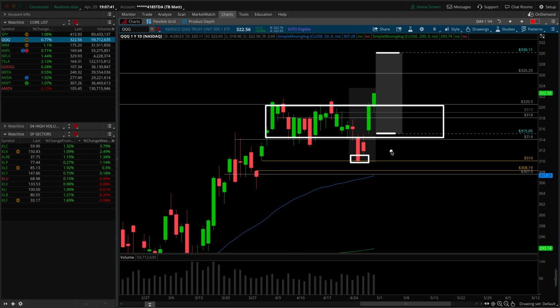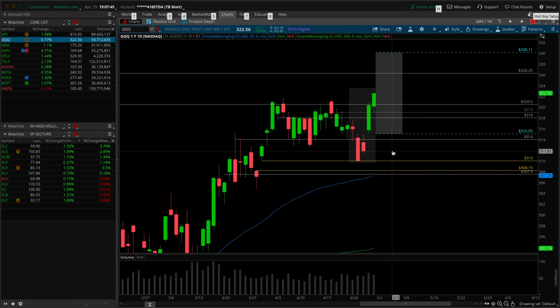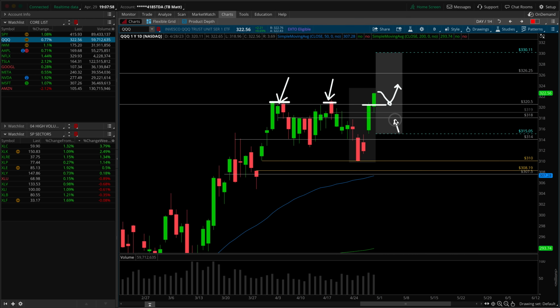All the same psychology basically applies as to what we discussed in the S&P itself. So the difference here, of course, is that we're opening above the top of the balance range. So in a picture perfect world, the bulls actually produce a higher low above 320.50. That's your break and retest, confirming what was once resistance as newfound support. That's the picture perfect rainbows and butterflies situation for the Qs to continue into the target overhead at 326.25. Then the upper edge of the weekly expected move, 330.11 is the number there.